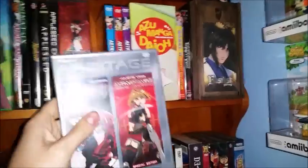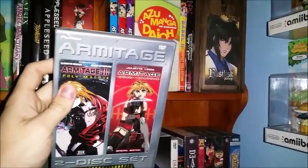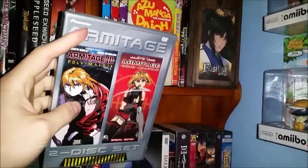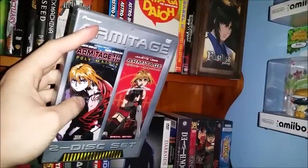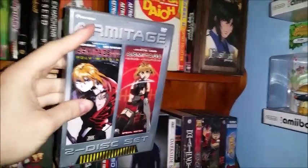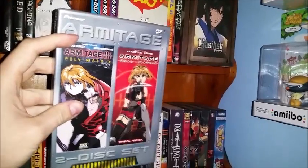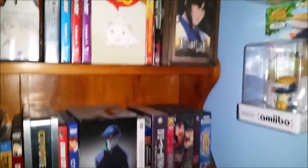Armitage the Third. This has Polymatrix and Dual Matrix on it. Armitage Dual Matrix I didn't like so much, but Polymatrix I actually really liked. It's kind of like an old sci-fi. What's the word? Kind of like Blade Runner actually. So if you like Blade Runner, I'd recommend you watch Polymatrix. Plus it has Kiefer fucking Sutherland in there, so that's a thing.